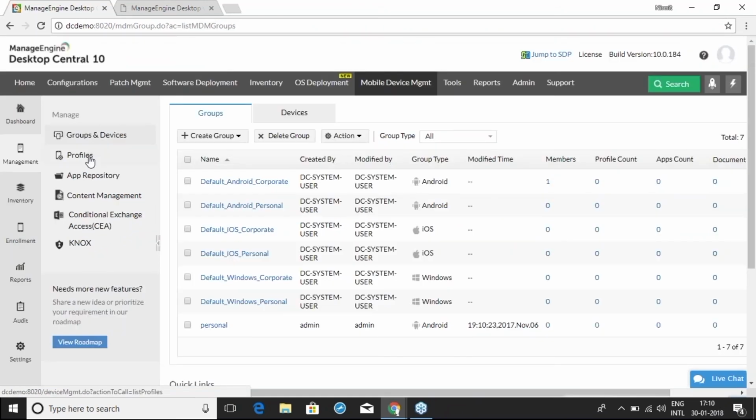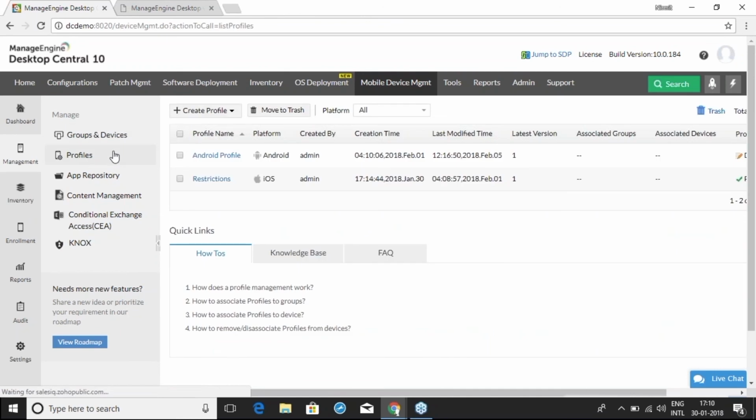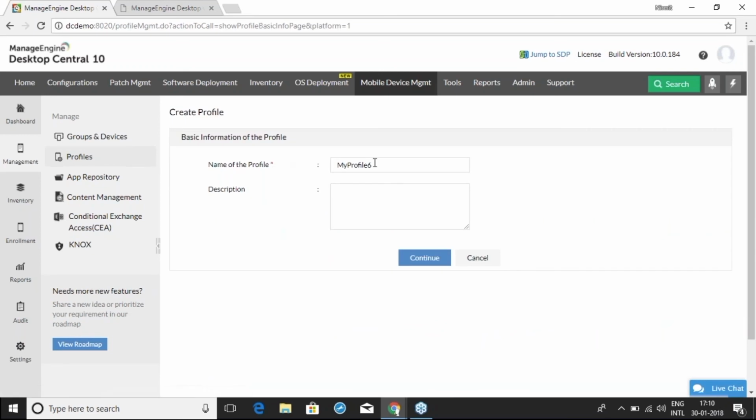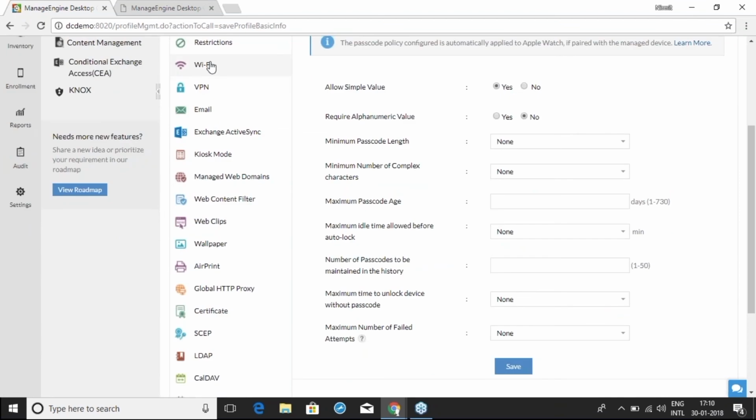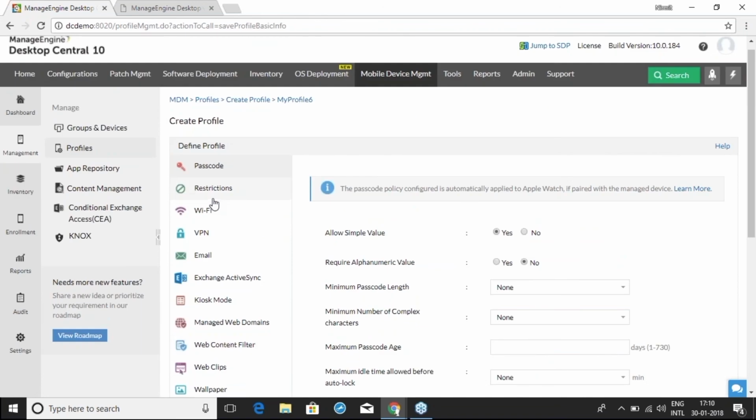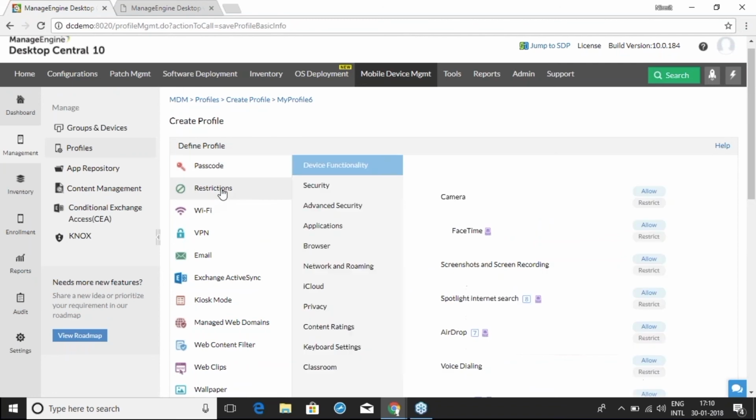Now select the Profiles option. Click on the Create Profile option, and for this example, let's choose to create an iOS profile. Give a meaningful name for this profile and click on Continue. As you can see on your left over here, these are all the profiles or corporate configurations supported by Desktop Central.